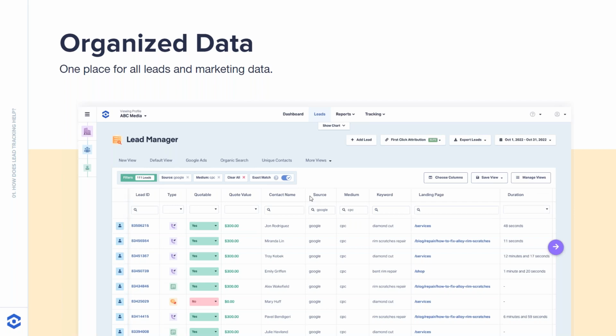That's huge. The other huge thing here to note is you have to have all your lead types in one place. So you've got your phone calls, your forms, your chats. We have competitors claiming they can do things, but their data is siloed. Forms are in one place, calls are in another place. It's difficult to get the insights when that happens. So you want to organize data all in one place where you can see it very clearly.